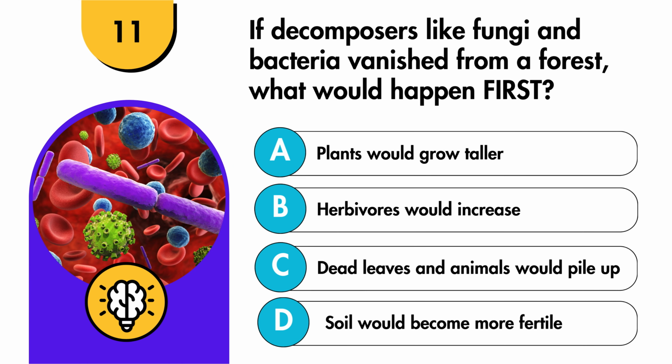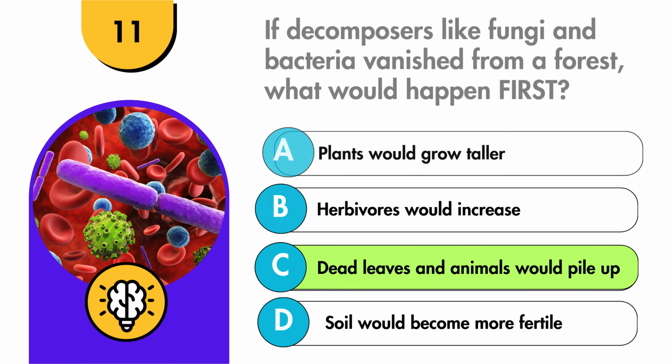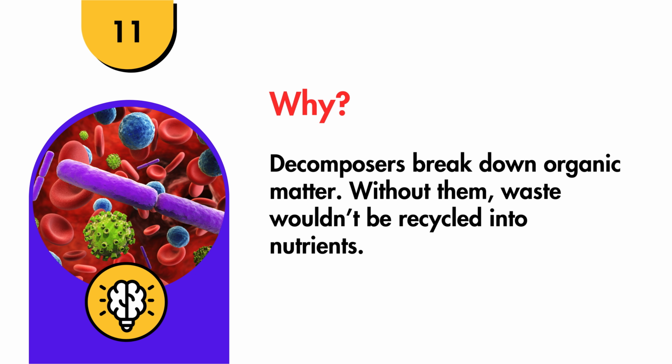If decomposers like fungi and bacteria vanished from a forest, what would happen first? Decomposers break down organic matter. Without them, waste wouldn't be recycled into nutrients.